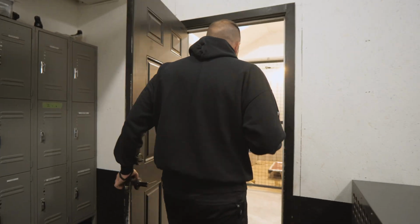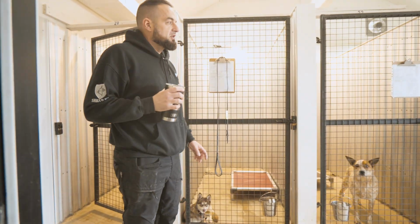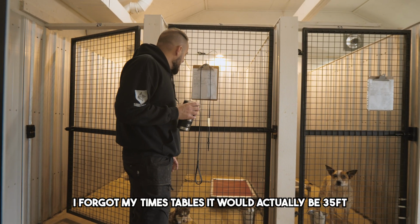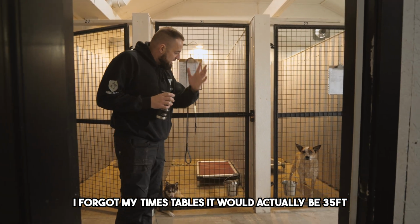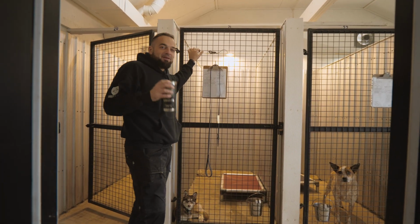This is a new portion of the kennel that we built. These are 7x5 runs, so these are, I believe, 28 square feet. And as you can see, these are significantly larger. Again, we've got the sloped floors. You see, I went with the powder-coated gates this time. I learned from that first kennel.